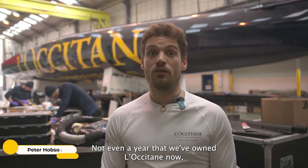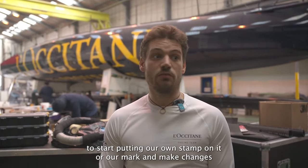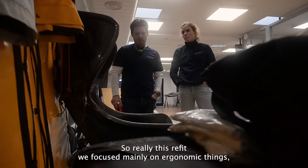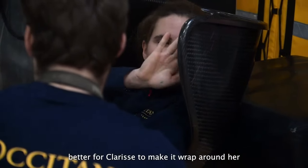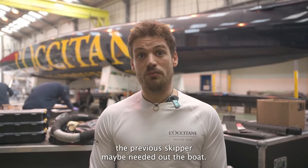Not even a year that we've owned Loxtown now, so we're just starting to get to a point where we feel we know the boat well enough to start putting our own stamp on it, our own mark, and make changes that we think will make the boat better and adapt it for Clarice. So really this refit we focused mainly on ergonomic things that are better for Clarice and make it wrap around her more and adapt towards what she needs out of the boat rather than what the previous skipper may have needed out of the boat.